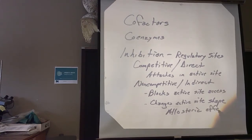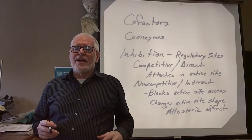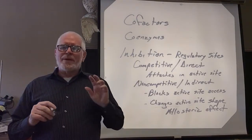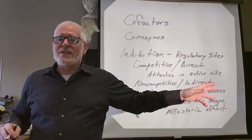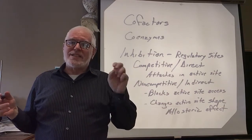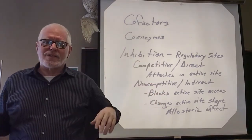An allosteric effect is something that changes the shape of a protein molecule. We'd already talked about this with high temperatures and hydrogen ions and hydroxide ions. But there are inhibitors that will attach in a regulatory site, sometimes completely far away from the active site, but it changes the overall shape of the molecule, so the active site shape changes, and it doesn't fit the substrate anymore. And as long as the inhibitor is on there, the enzyme is shut down, even though the inhibitor may be nowhere near the active site.